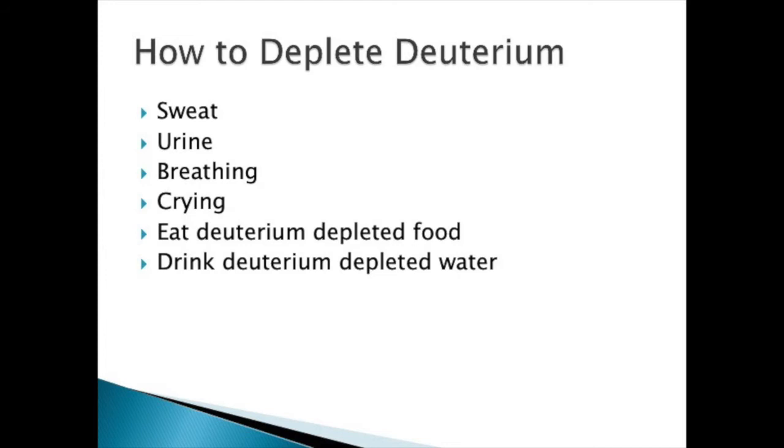So how do we deplete deuterium? Well, we need to sweat more, exercise more. When we sweat, we all know we release more toxins. It's easy for the body to get rid of toxins, and one of those things is deuterium. Because the body's depleting deuterium all the time, when we breathe out or when we pee, we're getting rid of deuterium. When we cry, we're getting rid of deuterium.